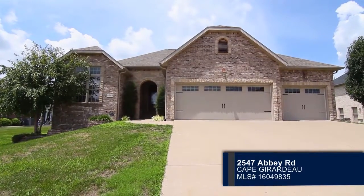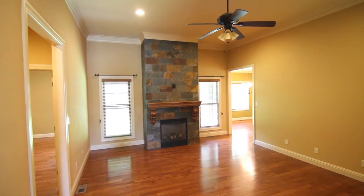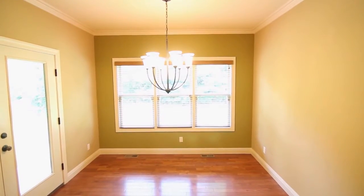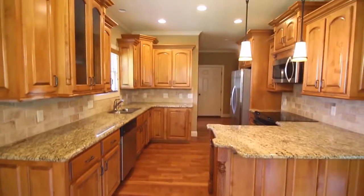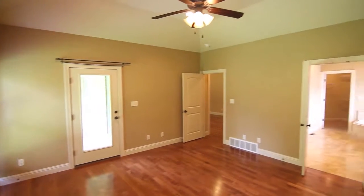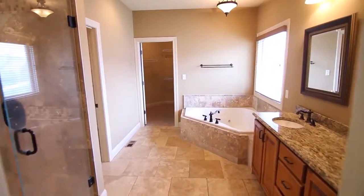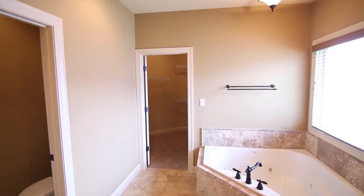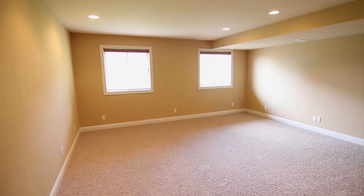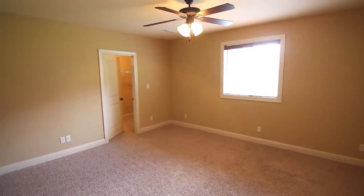Take a tour of this lovely Cape Girardeau home. The interior greets you with crown molding and a stunning fireplace in the living room. From there, you can reach the walkout dining room flowing with natural light. The kitchen is a chef's delight with wood flooring and beautiful cabinetry beneath recessed lighting. The master bedroom shows off vaulted ceilings and offers access to a private master bath with a shower, jetted tub, and walk-in closet. Additional living space awaits in the lower level, along with some extra bedrooms, bringing the total to 4 bedrooms and 3 full baths.